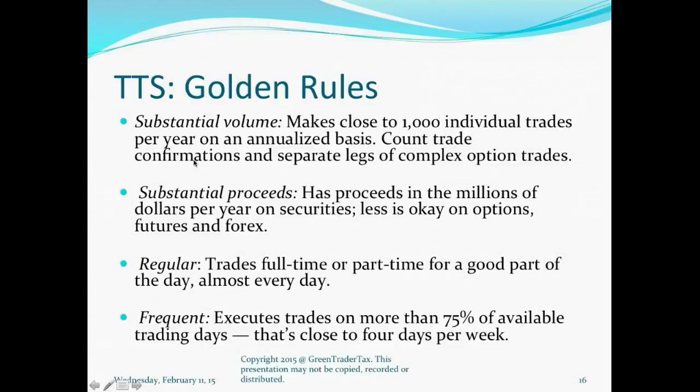Now, count trade confirmations and separate legs of complex options trades. You cannot count expirations of options or unexecuted trades. So if you have a big trade that you put in and it's broken down, you can probably count each of the lots. We want to see substantial proceeds. That's millions if it's securities, less for options, futures, and Forex.